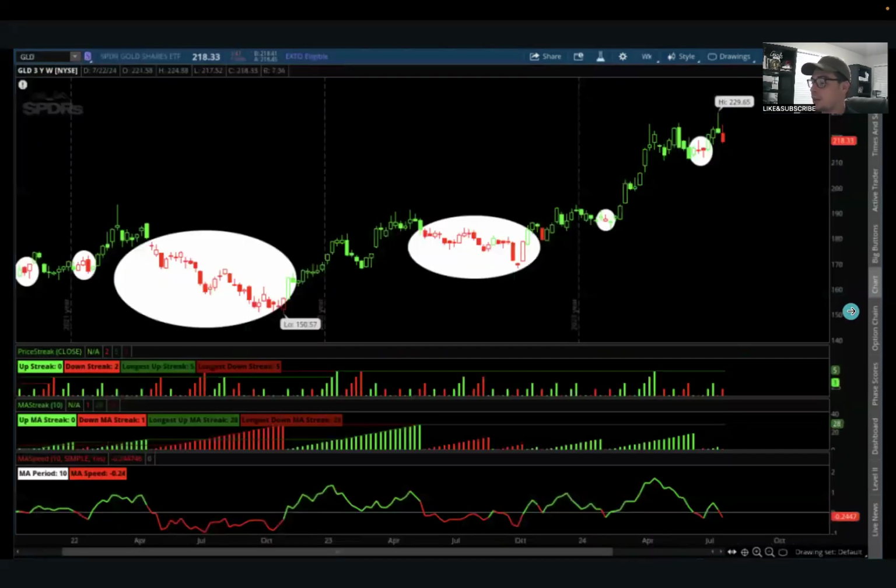Now, we also got a sell signal on my custom buy sell script. We'll take a look at that. You see these periods here that headed into September, October over the past 2 years, and they were very red periods for gold. And here we are again today, this week, getting that sell signal.